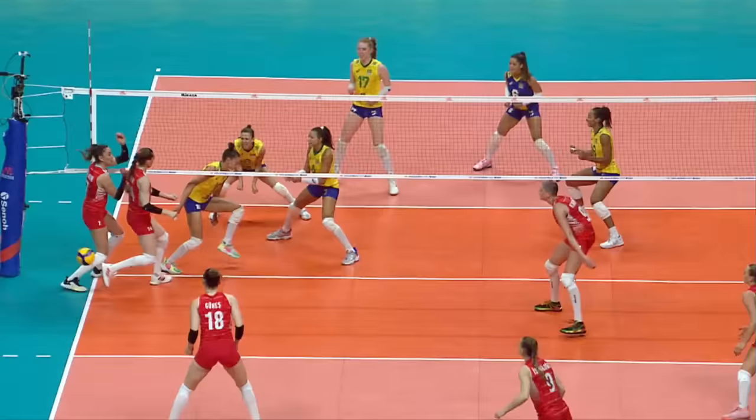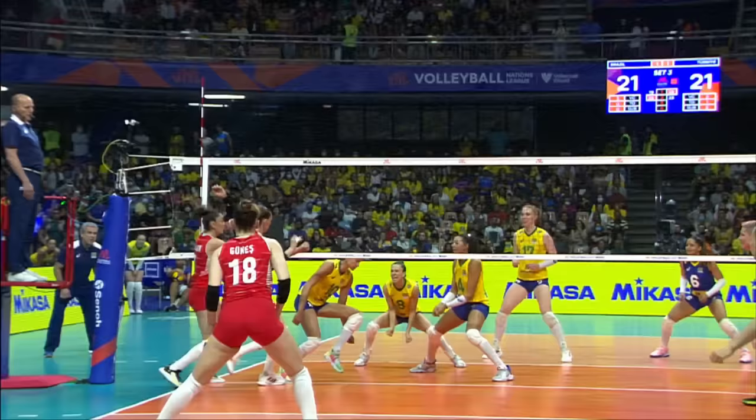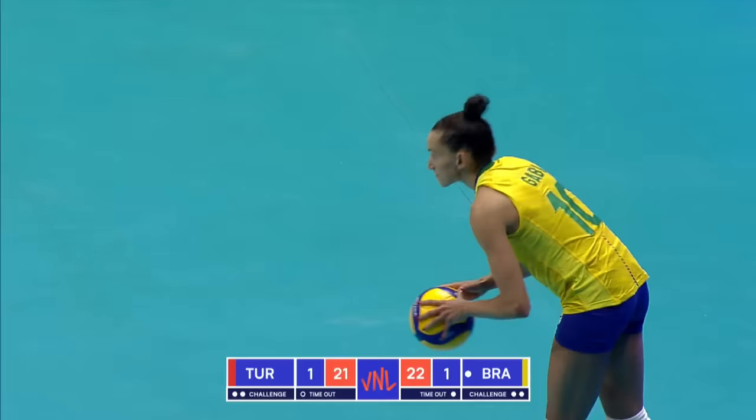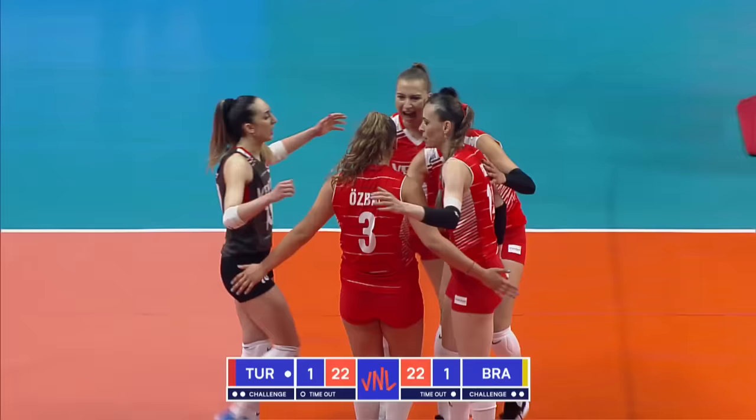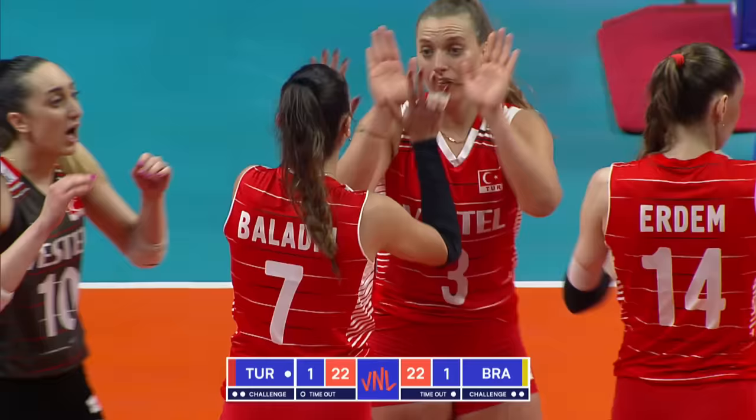Well, it's just an inventive piece of finishing, really. She knows the direction of travel from Edda Erdem and manages to wipe out off the inside there of that block. Well, back come Turkey straight away, 22-22. Turning over once more.